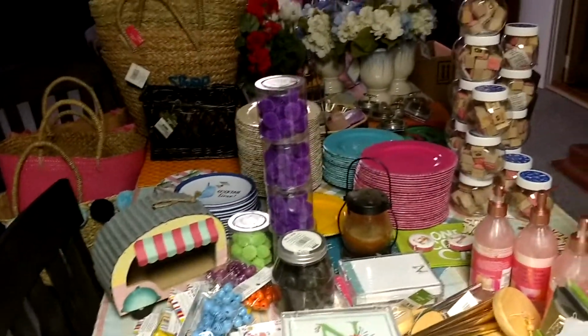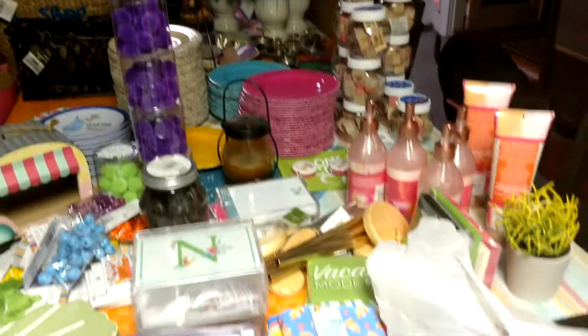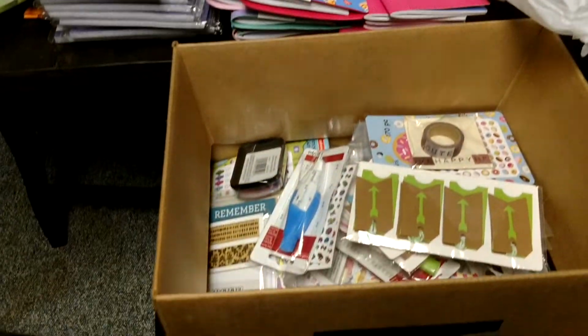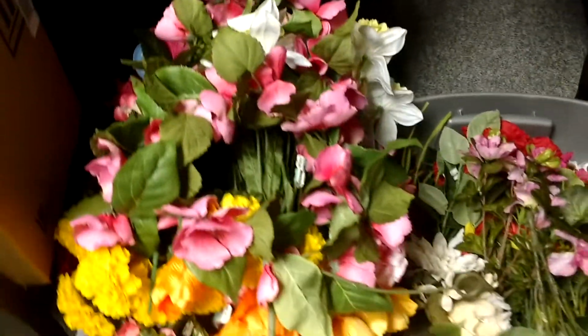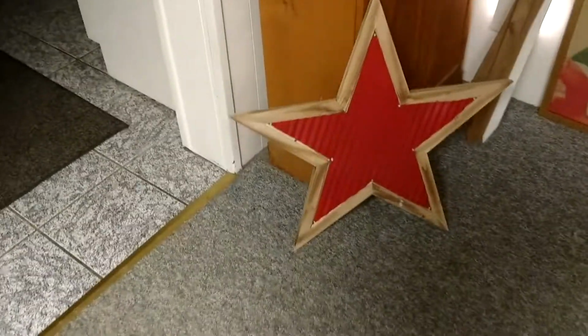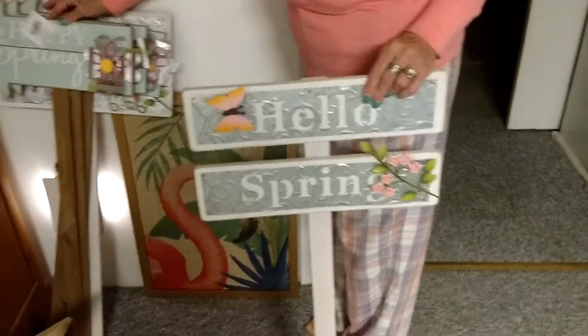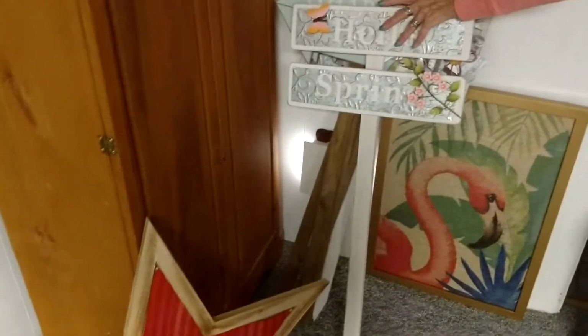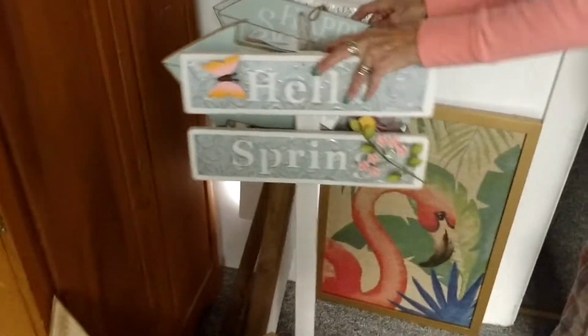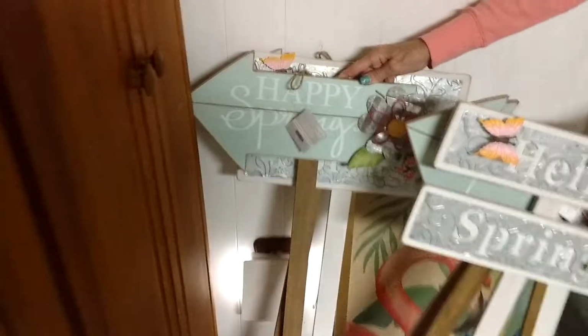So I mean, we have gifts and gifts and gifts and gifts, and we still have a box of things to sort out and separate. We got florals to do, and we have the garden stakes. So here are the garden stakes. We have a star. We have the Hello Spring. We have a couple of the other one. The Happy Spring. And then we also have this flamingo print.